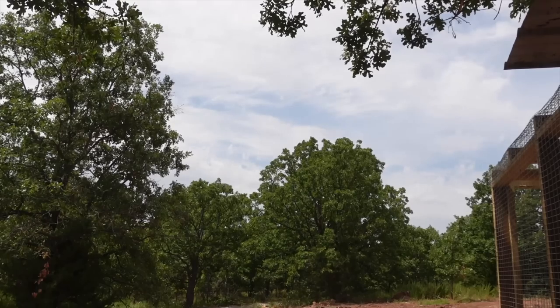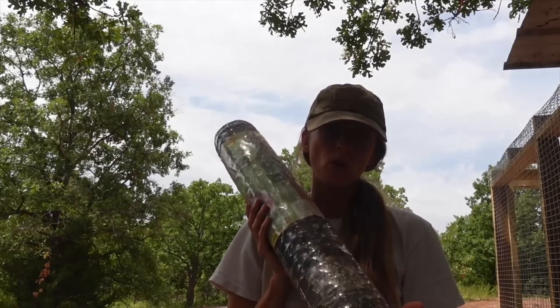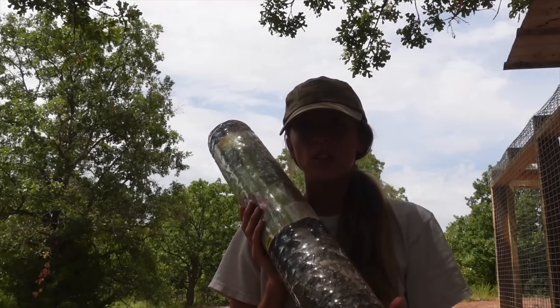We have one more thing to do to the coop, and it'll be finished. And that is installing this poultry netting around the bottom of the coop all the way around. We're going to bury it so that way predators can't dig under.